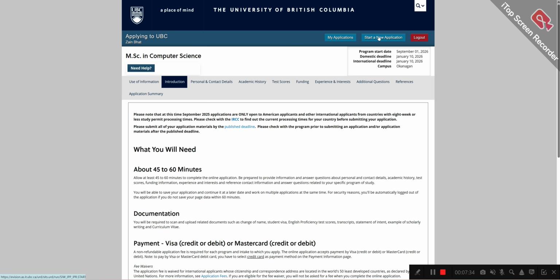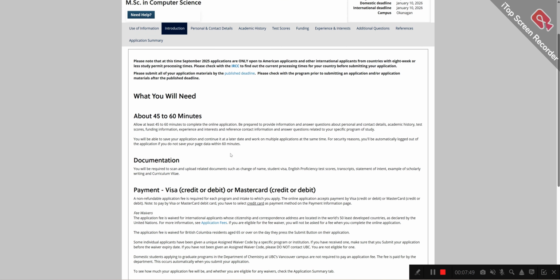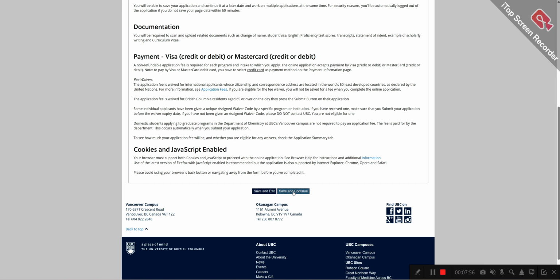Now you can see you can add an application as well. You can add another subject, for example data analytics or AI/ML. So you can click on start new application, so that besides one application, you can add multiple applications. This application will take you around 1 hour, and there will be application fees for this. And click on save and continue.